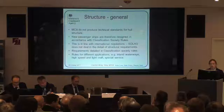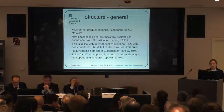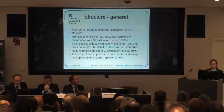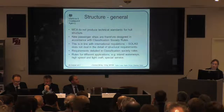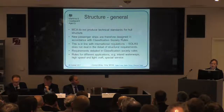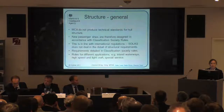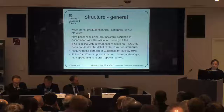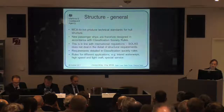So the detailed requirements are all within the Classification Society rules. There are rules for all sorts of different applications, and not just ships in fact, but thinking particularly about passenger ships, there are inland waterways rules, there are rules for high speed and light craft, there are rules for special service craft, which might be different things.